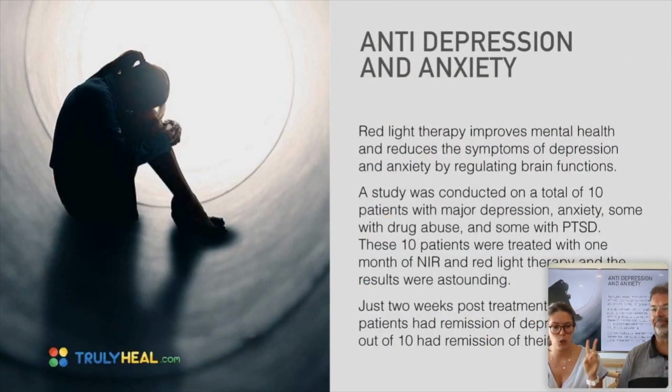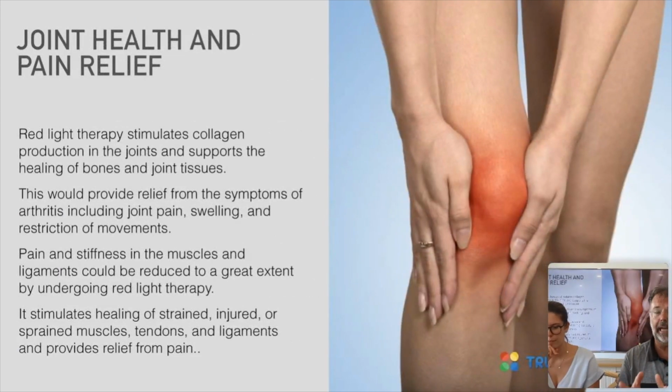Just 2 weeks post-treatment, 6 out of 10 patients had remission of depression and 7 out of 10 with their anxiety. So just 2 weeks to actually see those massive effects. And that's, again, the same with PEMF. You have the same results by holding that big loop around your head and treating the brain, and it has similar stimulating effects. So it's really beautiful to see that we have tools at hand for incurable chronic depression. Just saying it's incurable because we don't have a pill for it is stupid. It's really stupid.